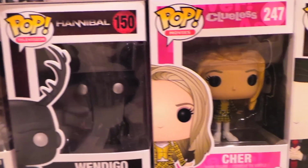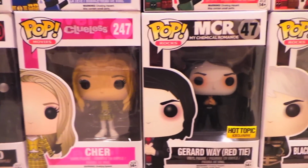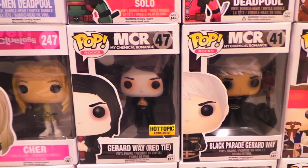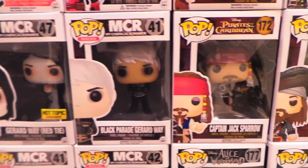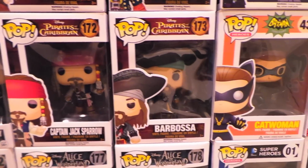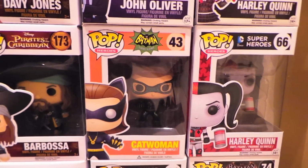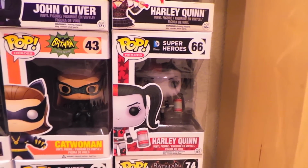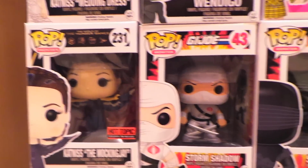Wendigo from Hannibal. Cher from Clueless. I used to love that movie as a kid too. Gerard Way in the Red Tie, the new one from My Chemical Romance. Black Parade Gerard Way. Captain Jack Sparrow. Barbossa. Catwoman. I'm still waiting for them to make a good Catwoman Pop. They all suck. And another Harley Quinn. Here's Katniss in her Mockingjay dress.